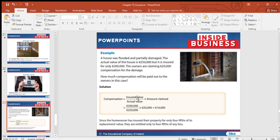This is how much of the house you insured. This is how much the full house is worth. This is how much damage you're claiming, 20 grand. And that's all you do. Regardless of what the numbers are, you just plug them all into this exact same formula. Compensation is the amount of the house you've insured divided by the house value, multiplied by the amount of damage you claim to have. 200 grand divided by 250 grand multiplied by 20,000 is €16,000.